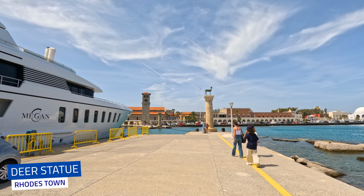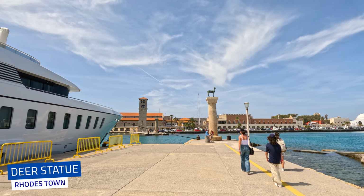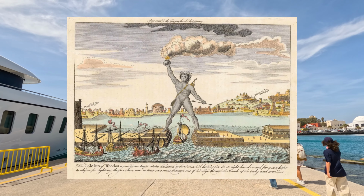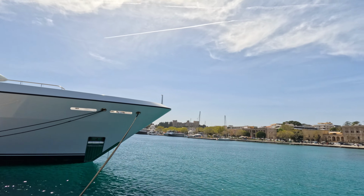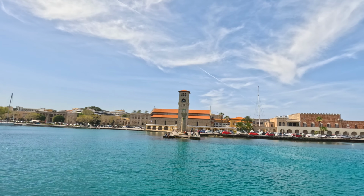At the harbor entrance, where a doe and a deer statue now stand, legend has it that the Colossus of Rhodes stood. The Colossus of Rhodes was a 30-meter-high bronze statue and one of the seven wonders of the ancient world. The Colossus statue fell around 227-226 before Christ as a result of an earthquake.